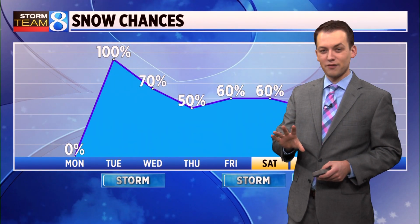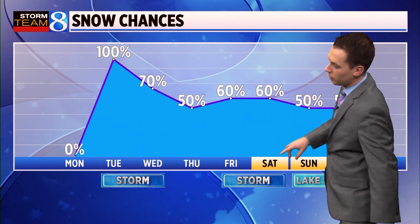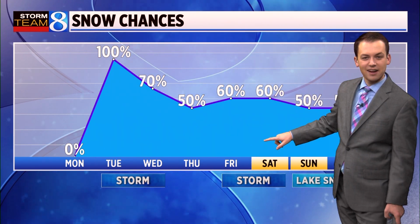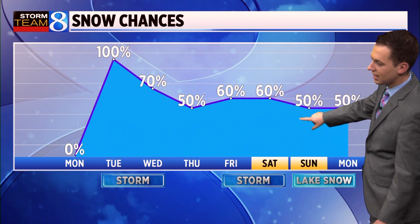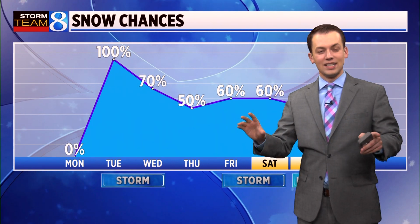But snow lovers need not be concerned. We are tracking a much more active pattern. We could see another storm system in the Friday to Saturday timeframe, followed by lake effect snow beginning on Sunday, likely continuing well into next week. Bottom line, this is a complete 180 from what we've experienced so far this winter.